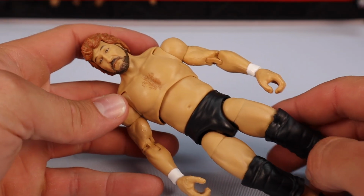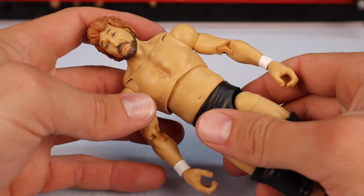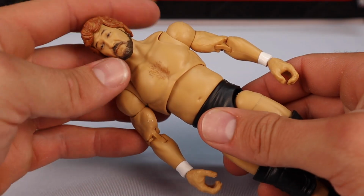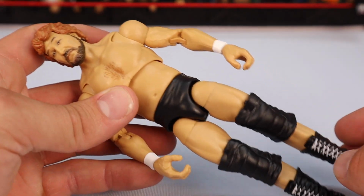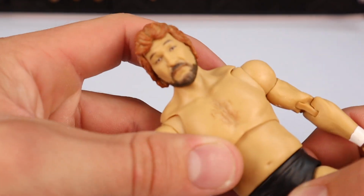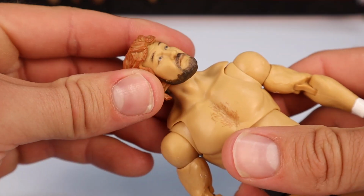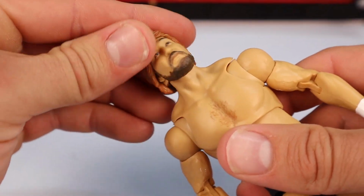And here is the Ted DiBiase action figure. This figure is really fresh. Probably the best Ted DiBiase figure we've ever seen. I do have him with his most basic facial expression. I tried to get him in his most natural look as possible. Natural wrestling look here. Once again, I like these heads. They all sit the same, so that's how it's going to be sitting on the neck peg. Really clean, moves really flush.